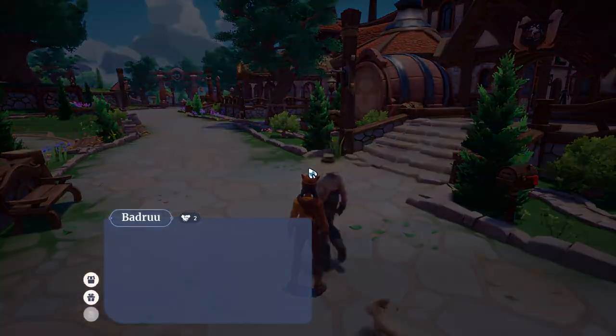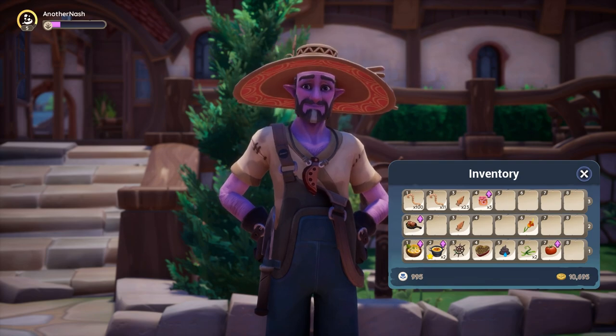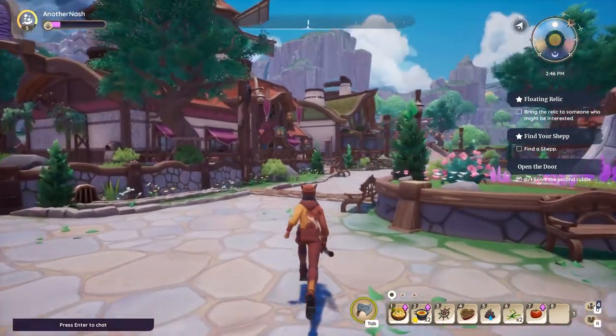I got a gift for you. Can I give you... What did you want? He would like a tomato plant seed, which I didn't bring. Crap. All right, I have a sweet remedy for this. Hold on, Badru. I will get you what you want.